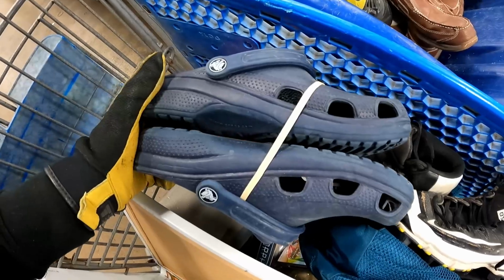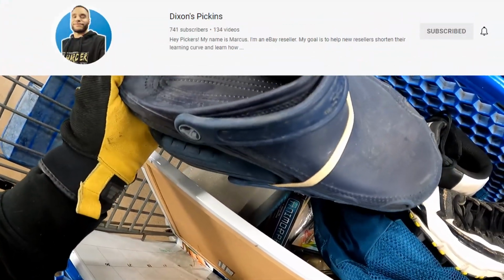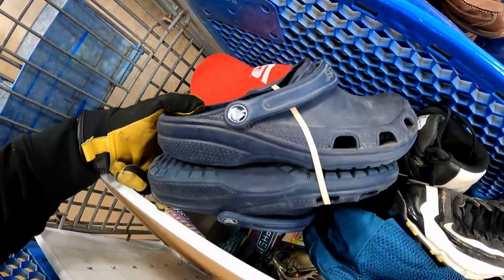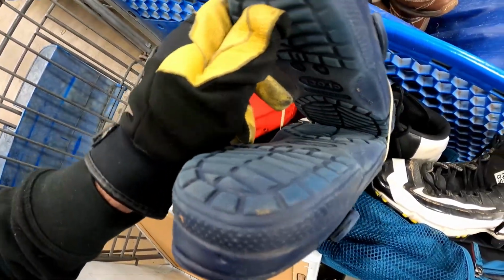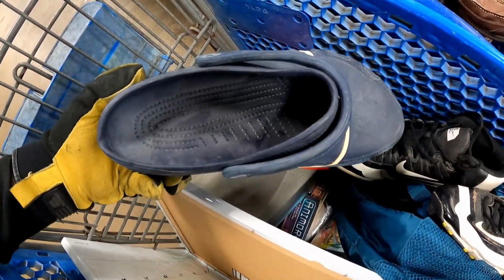Go hit up Dixon's Pickens. He'll teach you about clothes and shoes. These Crocs. I've been looking over Crocs for a long time, and they're just good bread and butter items. So, hey, I got a good pair. They got pretty solid tread on the bottom, so just need a little cleaning. Not too scared about them, but yeah, I'll throw a comp up here as well.